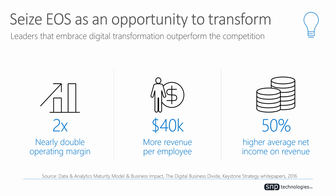Our empirical observations show that digitally transformed organizations performed much better than organizations that lagged behind. Over a 3-year period, average gross margin nearly doubled for the digital leaders versus laggards. Over that same 3-year period, average earnings before taxes showed nearly $40K more revenue generated per employee versus laggards. And over a 3-year period, average net income was 50% higher for the digital leaders versus laggards. End of support is like any life cycle milestone. It offers you a chance to reassess direction and set yourselves up for the future.